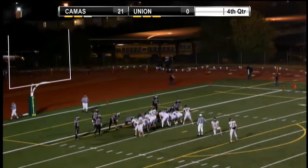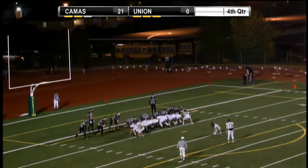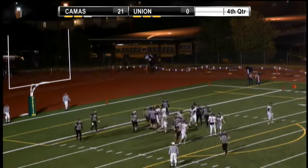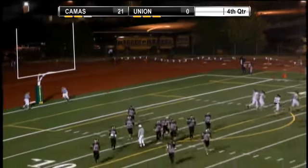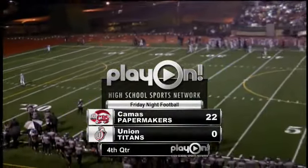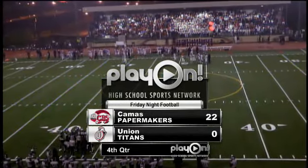Alcabendis on again to make it 22 here. Good fielding of the snap by Eagle that was high, and the kick is good. So a little more than 5 minutes to go, and the home fans are getting a little quieter right now. Yeah. Camas brought the house. Really can't say enough good things about what they do. Offensively, defensively, the community support, you name it.